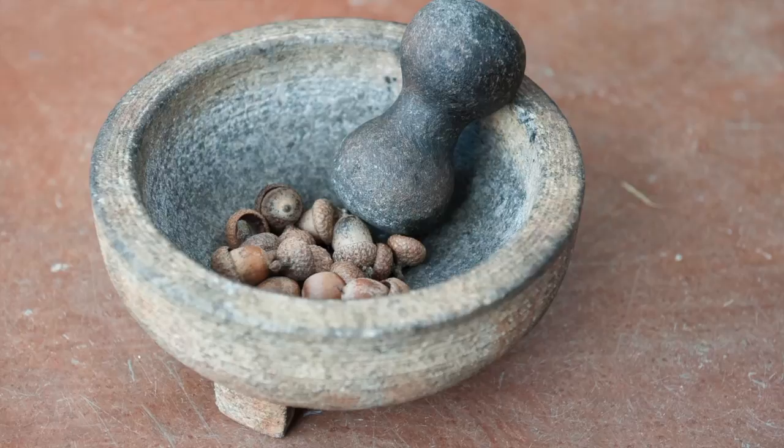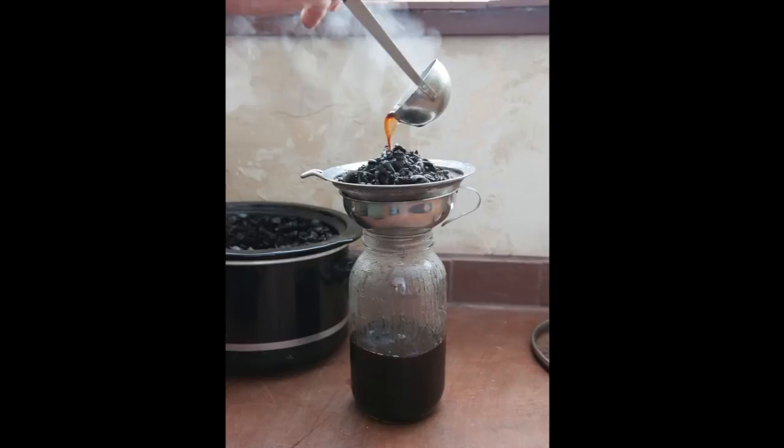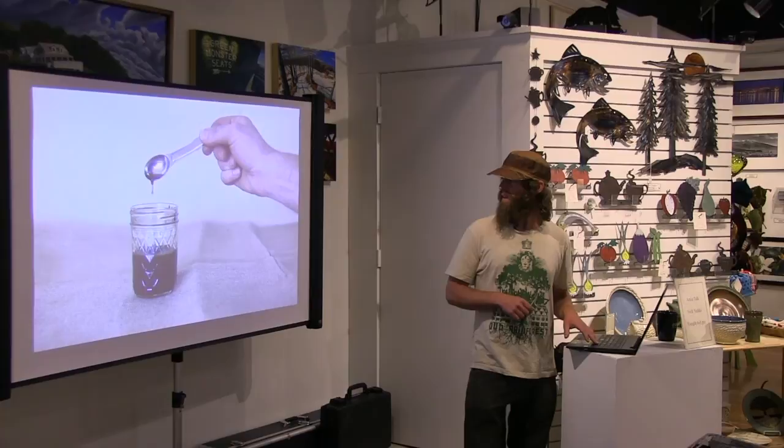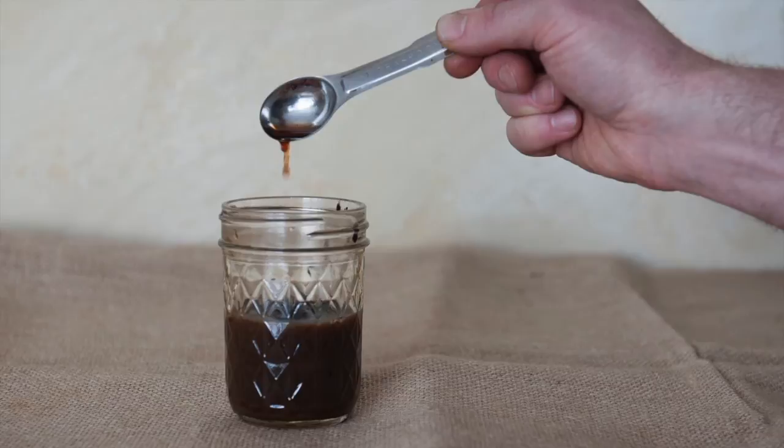So here I am crushing up some acorns in my mortar and pestle, making a really strong tea with it, straining it, and then adding a binder. In this case, I was using hide glue that I made from deer hides. You can use honey, you can use a lot of different things for your binder. I was particularly interested in the hide glue, which is basically jello, gelatin. You might not ever eat jello again, but.